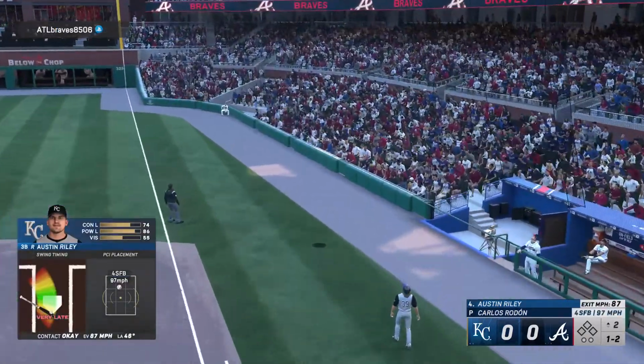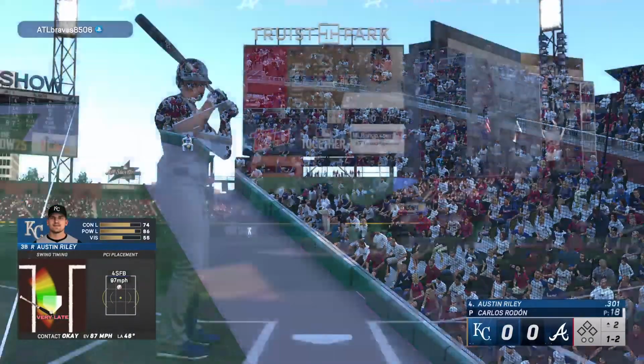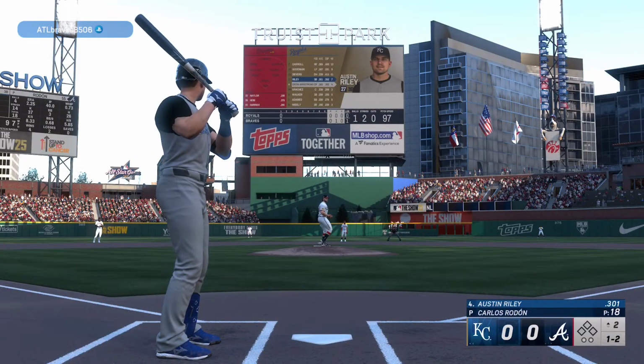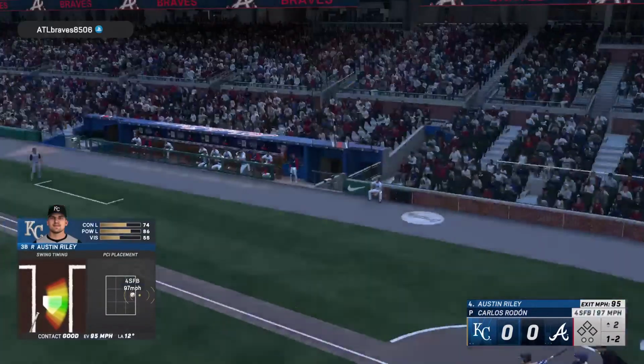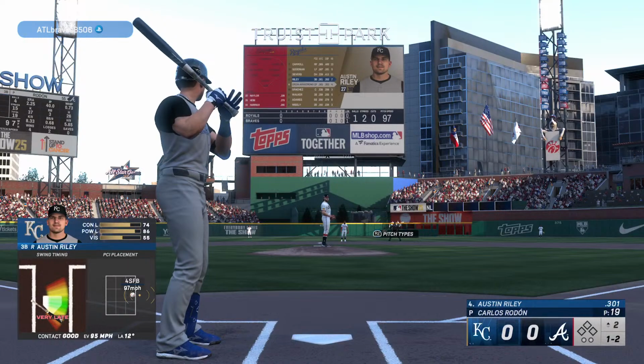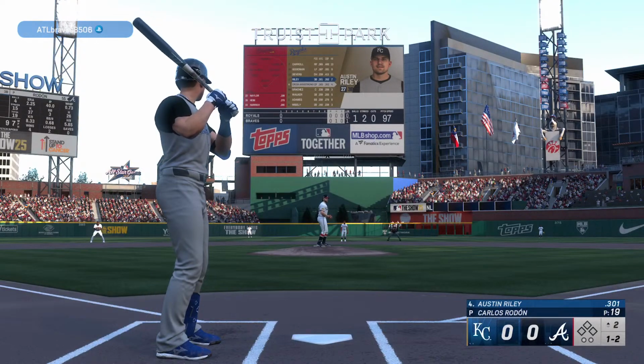That's foul off to the right side. Keeps the AB going. Fights it off. He'll see another. 5 foul balls in this at bat so far, and these two are going head to head.